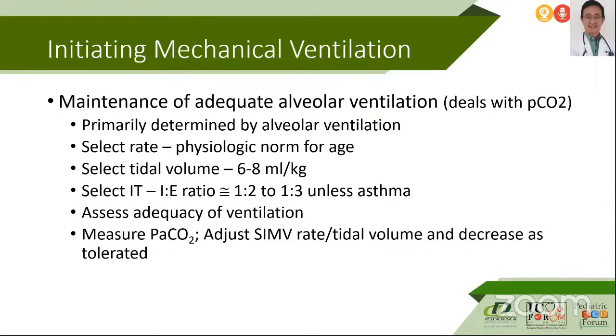And then you select your I time. It depends on the illness. Usually the I:E ratio would be anywhere from 1:2 to 1:3. You decrease or increase the inspiratory time depending on whether this is a restrictive lung disease or an obstructive lung disease. And then by measuring your CO2, you assess your ventilation. So take a look at your CO2. If your CO2 is very high, then we can increase alveolar ventilation by increasing tidal volume or increasing the rate. If it's very low, then you decrease tidal volume or you decrease the rate.